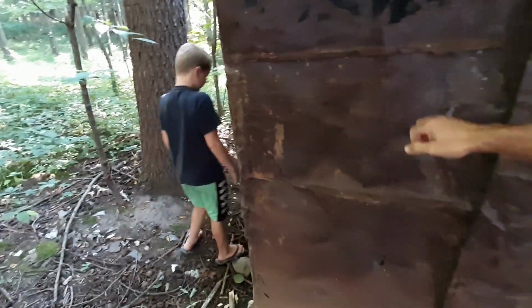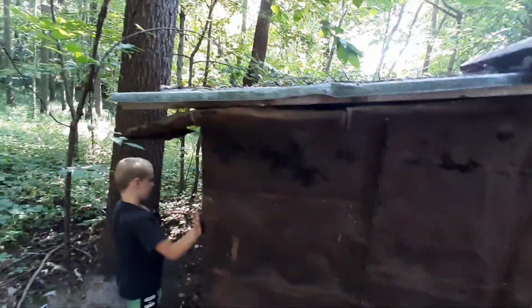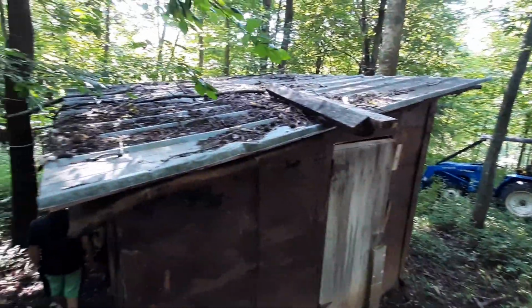It does have this sort of metal siding on it that I've never seen before, but that doesn't really mean anything. A lot of people out there have seen stuff like this. So if you know what the heck that is and could tell me in the comments, that'd be awesome.